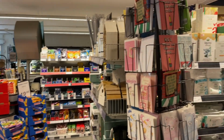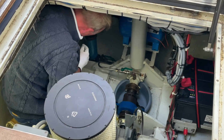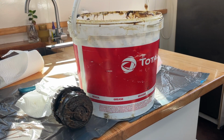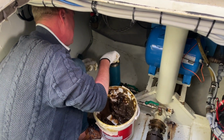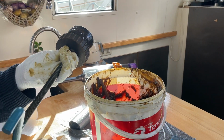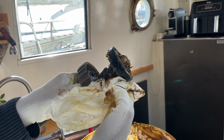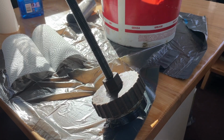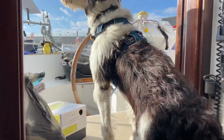After a quick visit to the local supermarket, we refill the propeller shaft grease pot, a dirty but necessary job to keep the propeller shaft lubricated. Of course, with the help of Riff and lovely assistant Patty. It is important to check that the bolts are tightened properly, otherwise the grease pot will not work. Riff, meanwhile, keeps watch and checks whether the wind has eased yet.